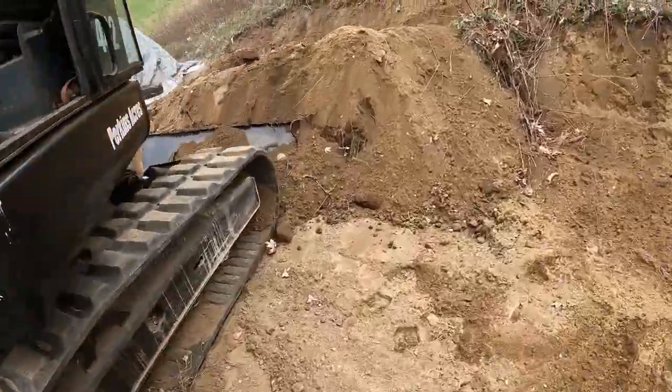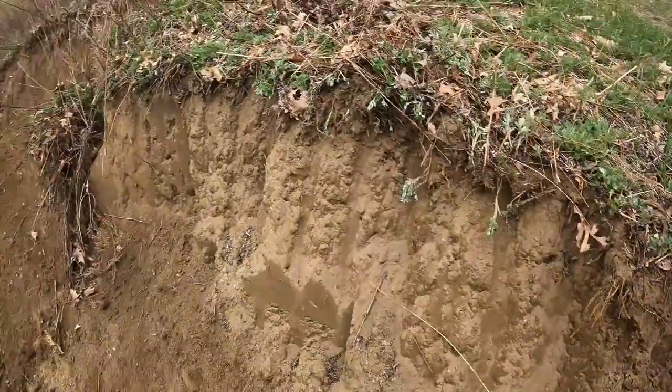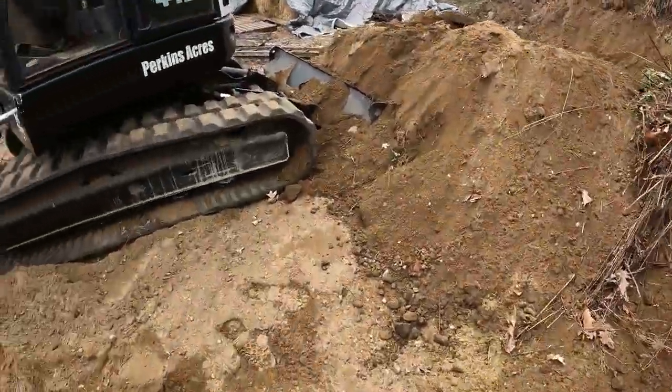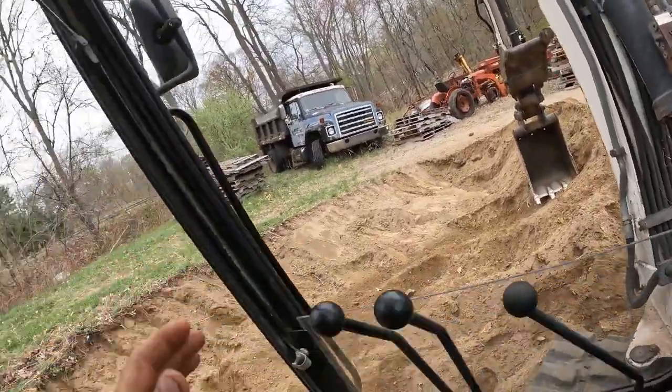7 loads over there, a little more than I was thinking, but you gotta cut out this knob a little bit more, straighten this out, clean up the edges, and we move all that junk and push some dirt over to there. It's the plan.